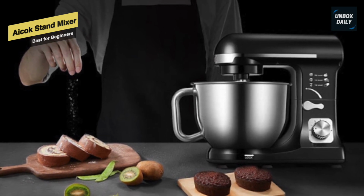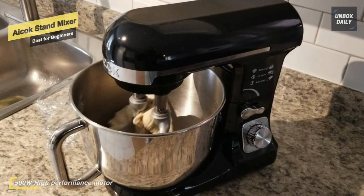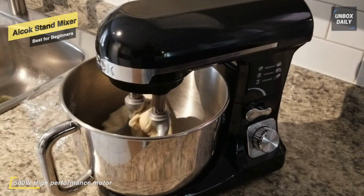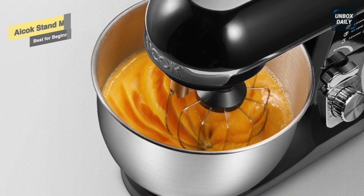The bowl and wire whip are dishwasher safe, but other attachments should be washed by hand. While this can do pretty much everything a more expensive mixer can, it's a bit louder in operation. It also can handle bread dough and pasta dough. The machine's motor might slow down at times, but not enough to worry.